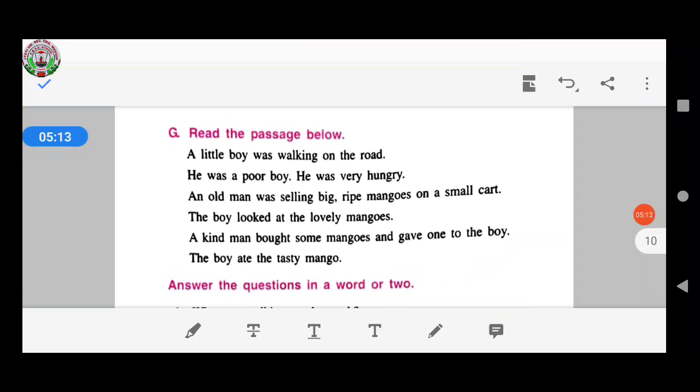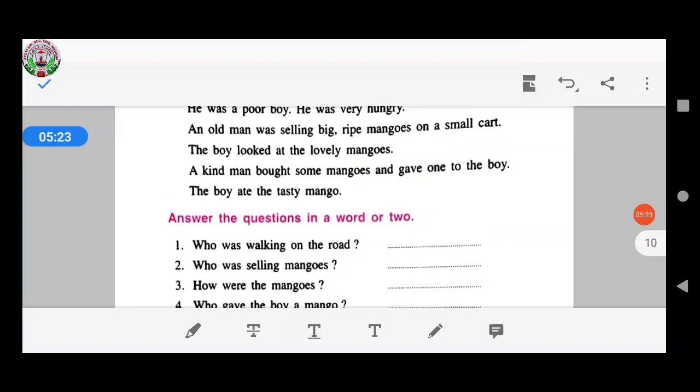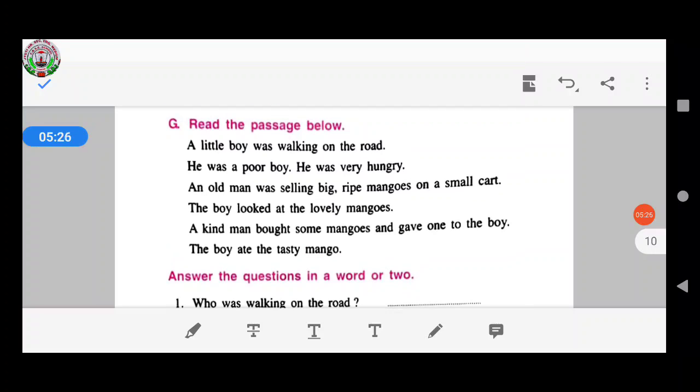Question number G. Read the passage below. Children, a small passage is given here in this question. We have to read this passage and then answer these questions in a word or two. So let us read the passage here.